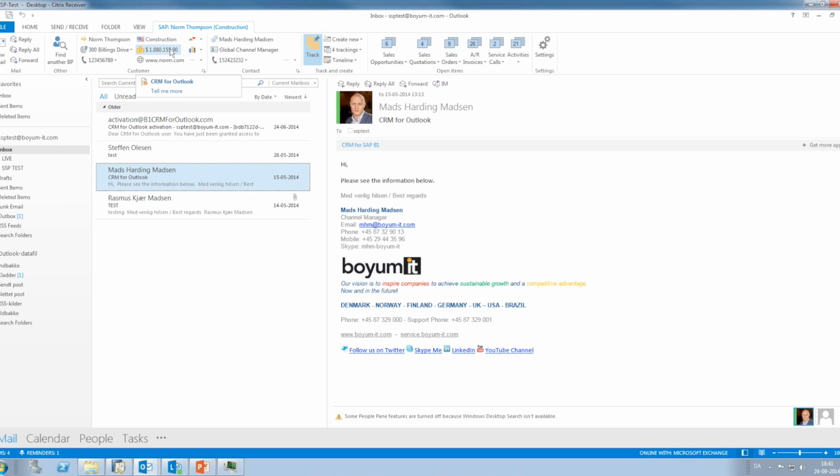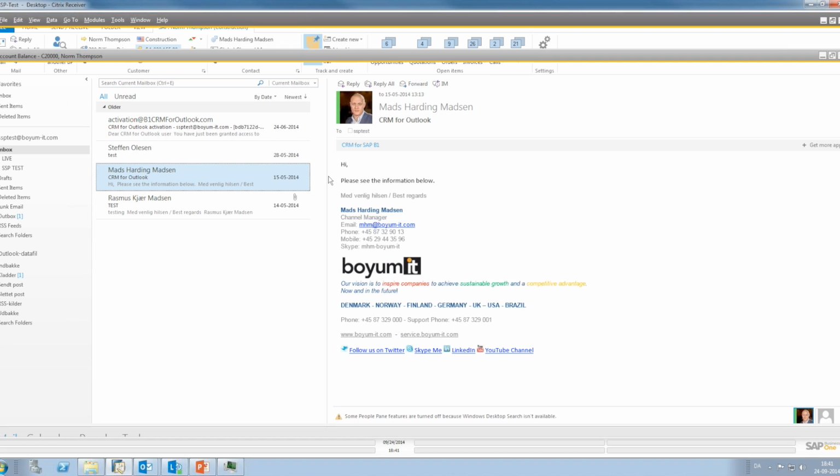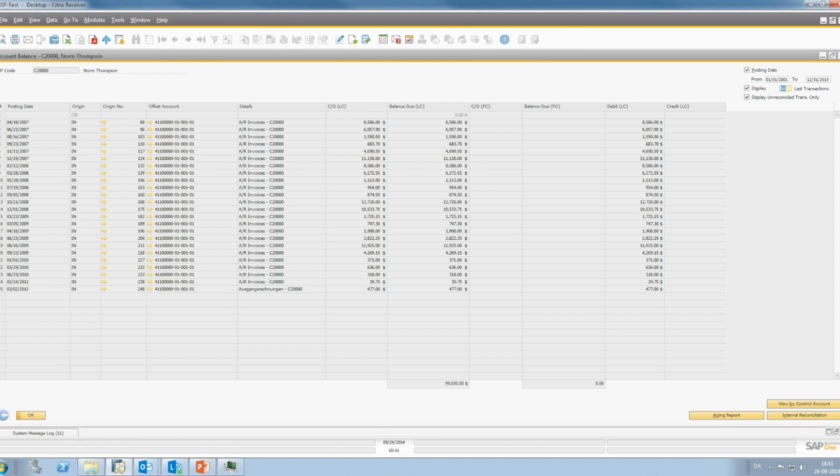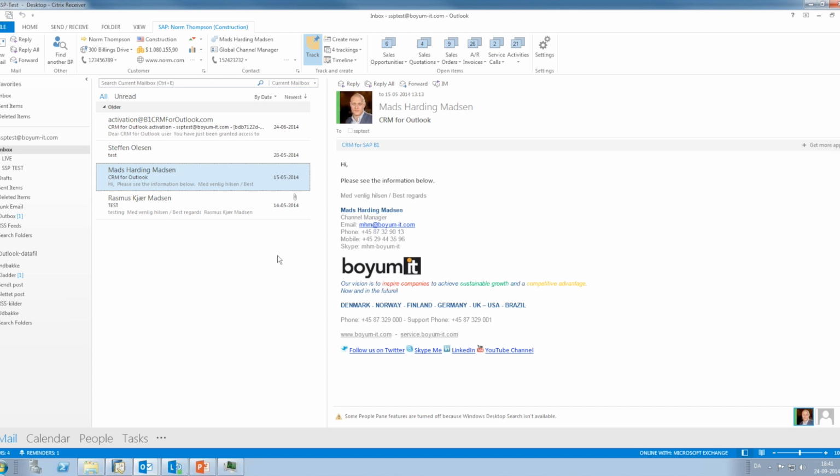If I press on the account balance here, it'll jump directly into the account balance in SAP. So you'll get a quick overview of what's currently outstanding and what we have connected to this specific business partner, and so on. So imagine you get an incoming call and you can easily do a lookup in your Outlook without having to open SAP to get the most relevant data and information.